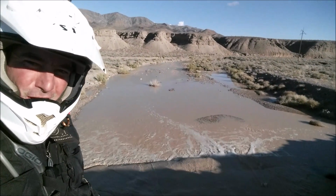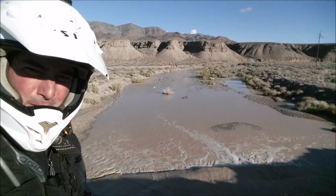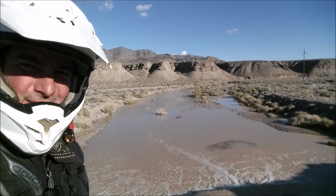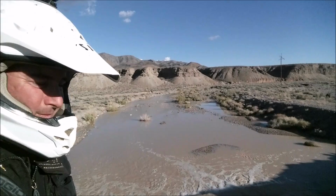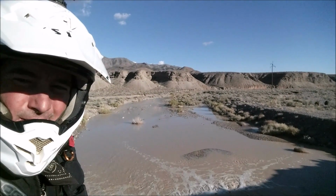I don't know if this is what you call flash flooding. It's just a little bit of rain runoff from a little bit of rain. Anytime it rains in the desert, it's a flash flood. That's just the nature of the topography out here. You do got to respect it, though. Just get out of its way.